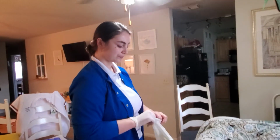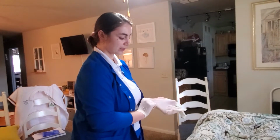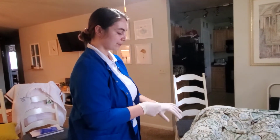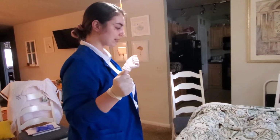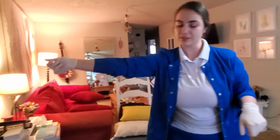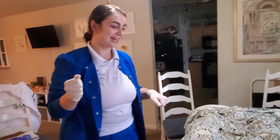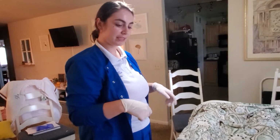Alrighty, so when I walked in, I noticed that her bed was in the lowest position. There was no clutter on the floor. Her guardrails were up and her call bell was in sight. And since we're about to get started, I'm going to now pull the curtains back so I can get her some privacy. And okay, so now we can begin.